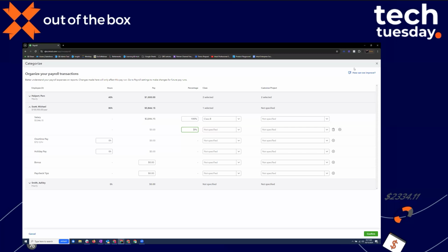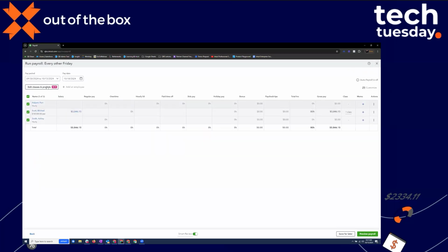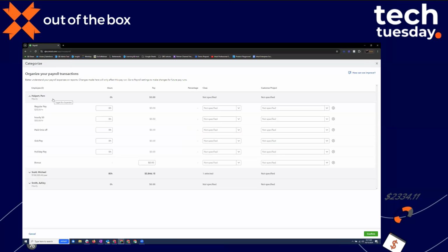You can click on the button that I already showed you, edit classes and projects, and whatever comes through QuickBooks Time will automatically generate, and you'll see it listed here to review and make sure that it's all correct. So that's the benefit of utilizing the QuickBooks Time feature.